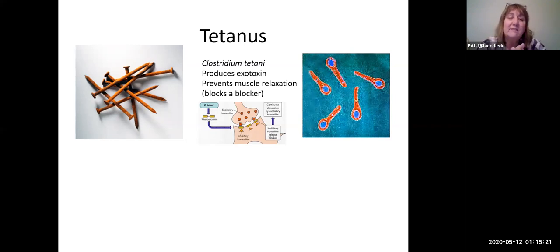And what its poison does, if you look at this drawing, pause it and look at it, it blocks a blocker. So it's preventing muscles from relaxing. So what does this look like? So for instance, everybody contract your diaphragm and inhale. Don't exhale. Contract your diaphragm and inhale again. Don't exhale because you can't relax. Contract your diaphragm and inhale again. Don't exhale. Do you see how this is going to be a difficult problem really quickly?